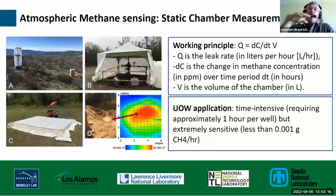And then a linear increase of the methane concentration over time in the chamber allows the calculation of the leak rate. And the leak rate can be represented by the relationship that I'm putting here, where Q is the leak rate in liters per hour, dC is the change in methane concentration in ppm over time period dt, V is the volume of the chamber in liters, and then you can convert to mass flow units in grams of methane per hour using measured air temperature and pressure in the chamber.